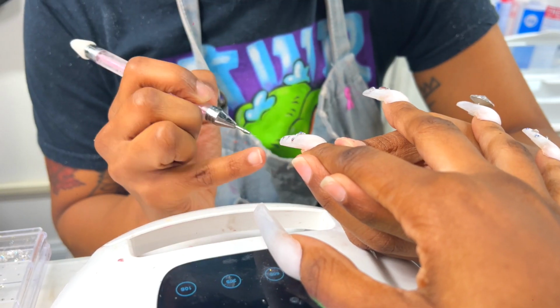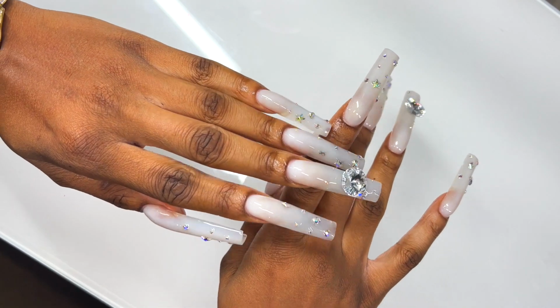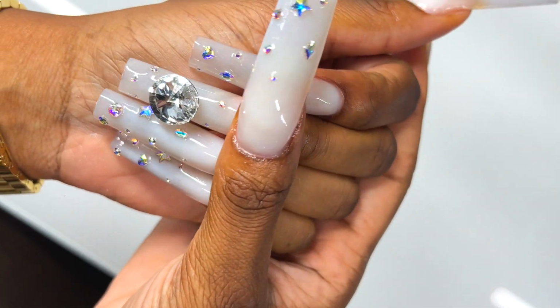It just makes me feel so pretty and put together. One thing about me, I hate chipped nail polish. I hate broken nails. You will not catch me with it. Get your nails done, okay? It just makes a difference. You look overall put together and cleaner when your nails are done.